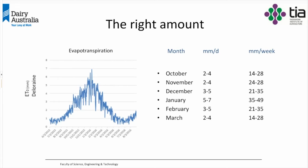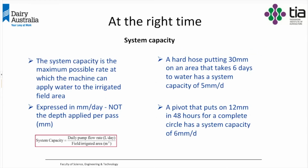Now, the third thing that I believe is really important in understanding how to irrigate effectively is not just how deep is your bucket, so how much water is there that your roots can use and your pasture can grow with. It's not just the amount of water that's disappearing every day, the evapotranspiration, but it's also your system capacity. So in terms of how regularly you need to irrigate, that will depend upon the system capacity. The system capacity is the maximum possible rate at which a machine can apply water to the irrigated field area, and it's expressed in millimetres per day.